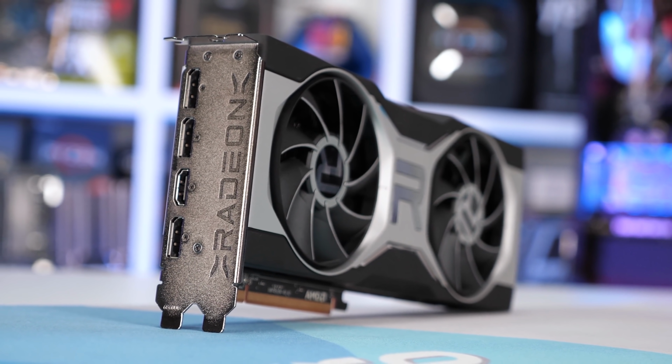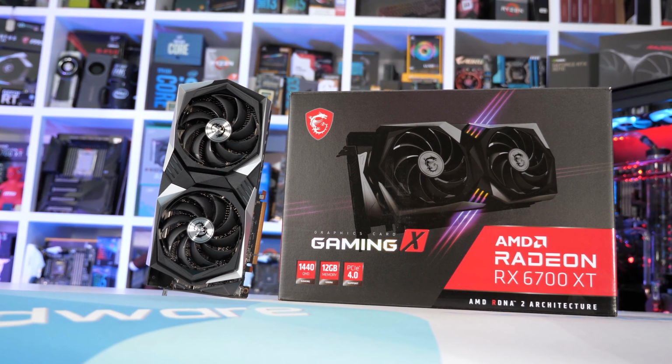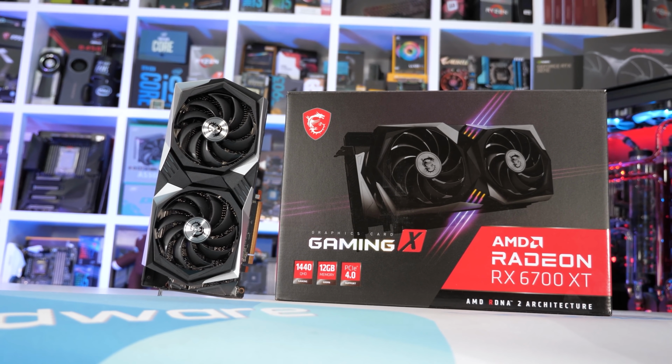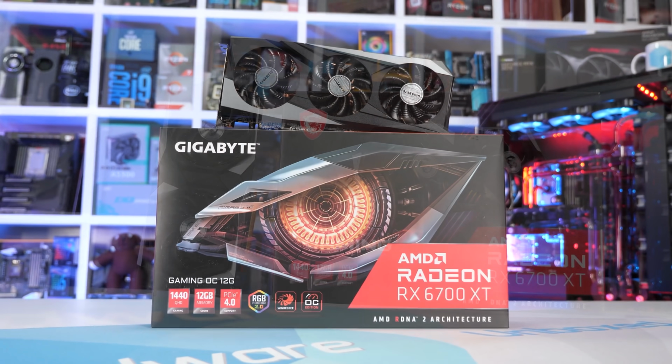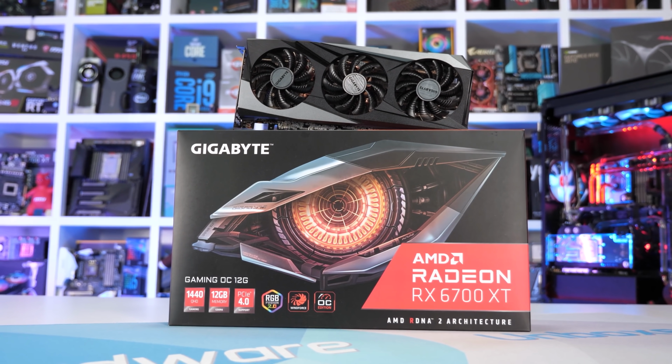This means that buyers actually willing to pay a scalper price are far better off buying a Radeon GPU than GeForce. The 6700 XT in particular is destroying the RTX 3070's value right now, not just in the scalper market but also at retail with a number of cards.